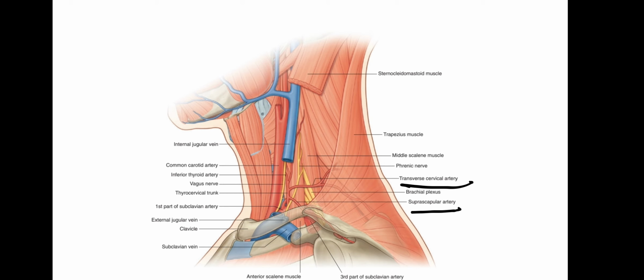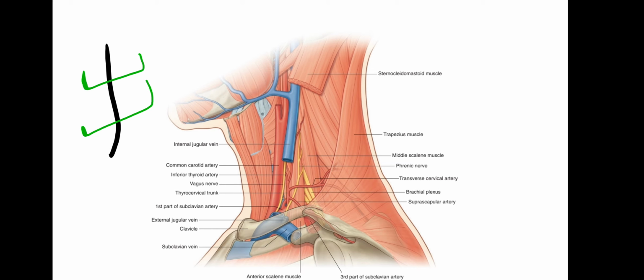See the transverse cervical artery and the suprascapular artery, and you can see these two structures are pinning a structure to the anterior surface of the scalenus anterior like that of a stapler. If you have to keep a thing in place, you need staplers to fix it. You can see the transverse cervical artery and the suprascapular artery are keeping a thing in place, and this thing is your phrenic nerve. So the phrenic nerve is on the anterior surface of the scalenus anterior, which is kept in its place by means of the transverse cervical artery and the suprascapular artery. So another structure that is anterior to the scalenus anterior is your phrenic nerve.